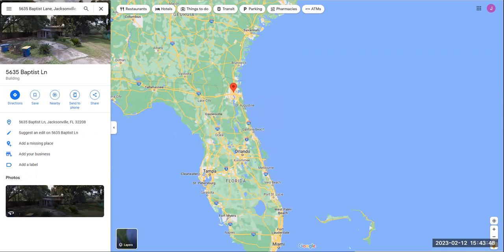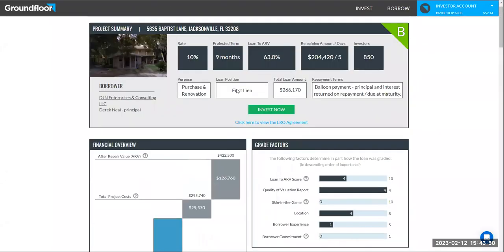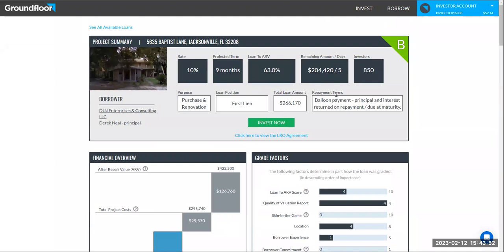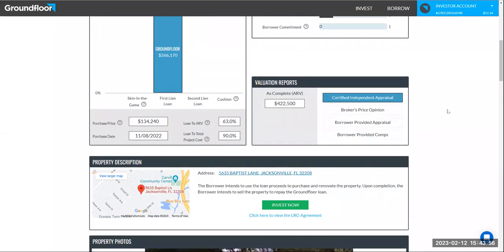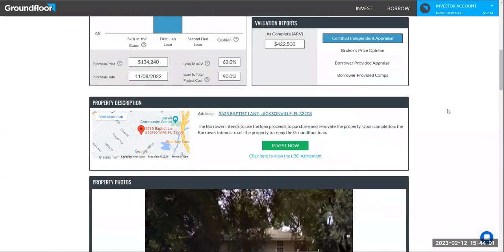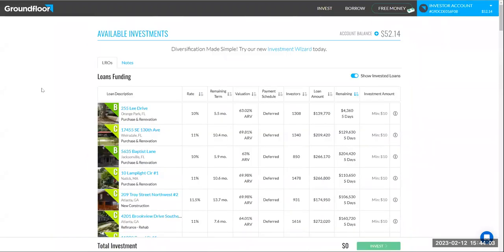All right, so what I'll do is look one more time at investors. Turn 4,000, it's 266 total. All right, this one's a maybe. I'm going to close out the Anderson one and maybe Baptist. Let's go down to Atlanta. This one looks nicer. Or Lamplight Circle. This one looks much nicer.